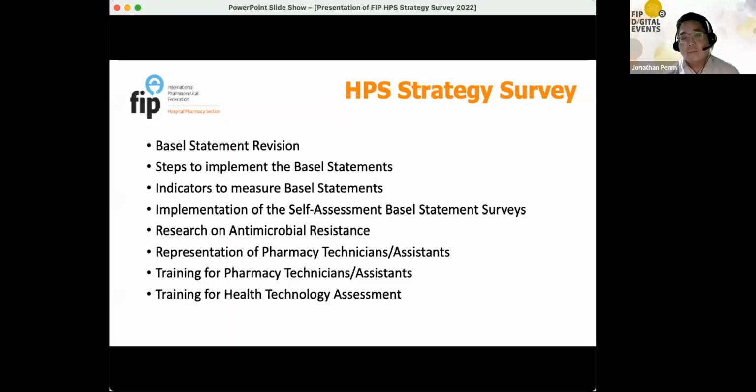Just quickly sharing it, just to give you some idea. These have been thrown together by people on the executive, but we understand the Basel statements are our future vision, and we do think they're still relevant for all countries, but we do plan to do a minor revision on them. Probably have a bit more focus around antimicrobial resistance that we found from the crosswalk, and now that we've seen globally the impact of the pandemic, we might need to add more around emergency preparedness.